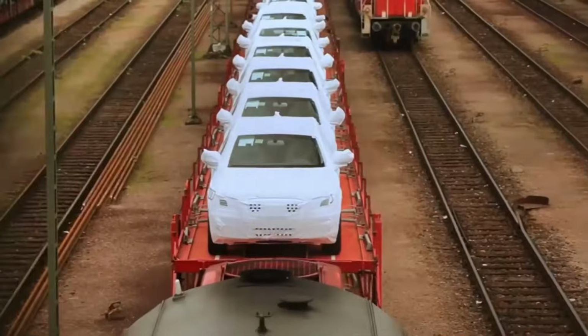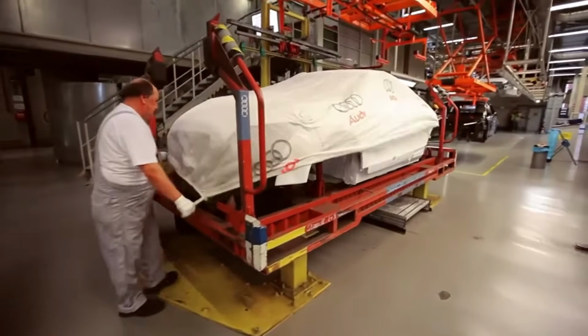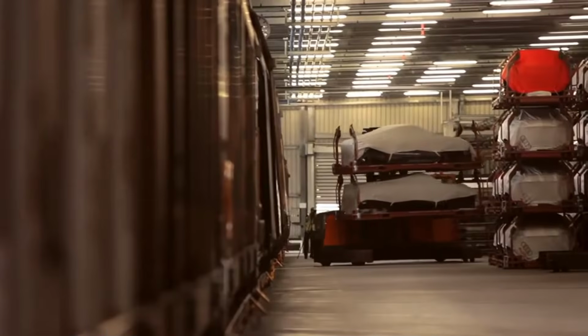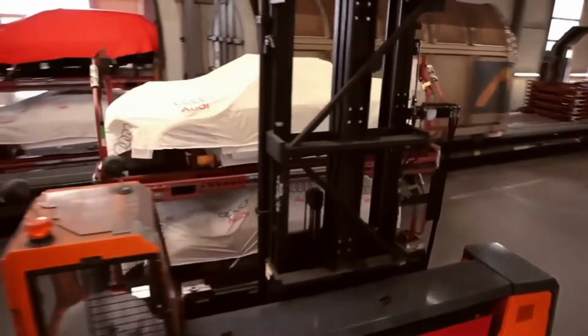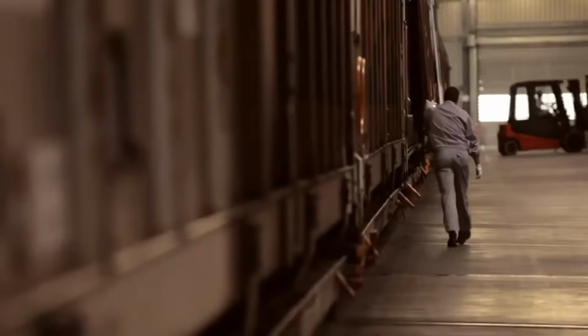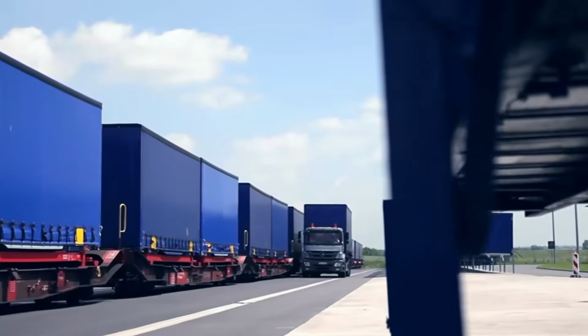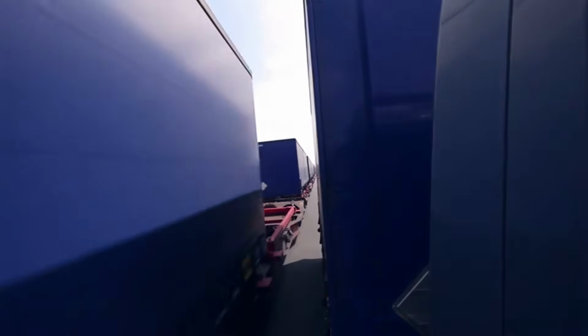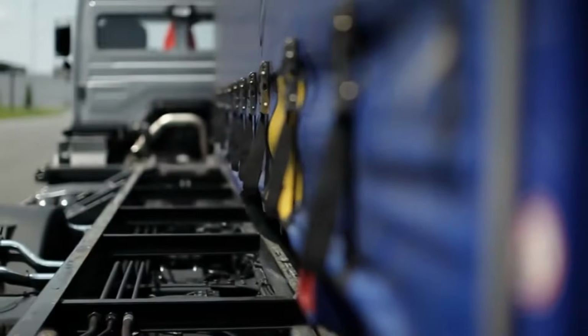Once secured, the transport trucks depart along pre-planned routes, tracked in real time with GPS and monitored for weather, traffic, and delivery schedules. Vehicles typically arrive at regional distribution centers or directly at dealerships within 24 to 72 hours of departure, depending on distance. But for Civics headed overseas, the process is even more elaborate.